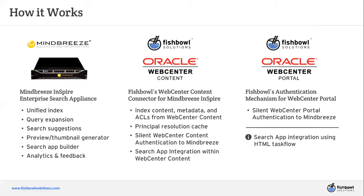The other thing I wanted to mention as far as portal goes, this isn't specifically part of Fishbowl's product, but as far as how you make the integration work, generally what we recommend is using a Mindbreeze search app, either the default search app that I showed first, or any of the custom search apps that you might create with a search app builder. Integrate that with WebCenter Portal using an HTML task flow.